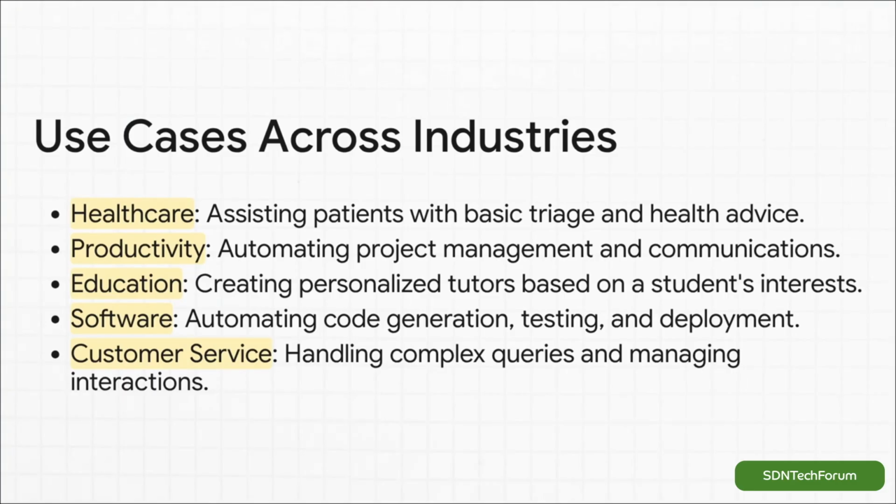In healthcare, agents could help with basic triage, making medical advice more accessible. In education, imagine a personalized tutor for every student that adapts to their interests, using something like Minecraft to teach geometry. And for our day-to-day jobs, agents will automate everything from project management all the way to software development and deployment.